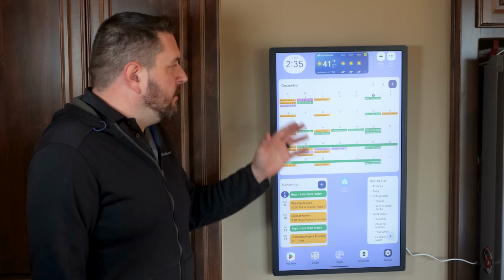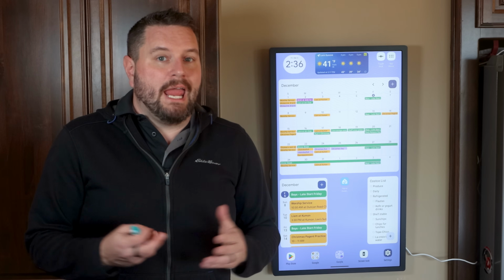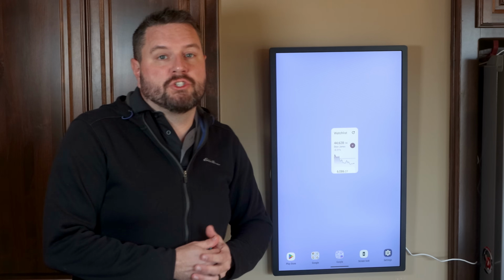If you use Outlook, you can switch it out with the Outlook calendar widget. If you use Notion or Todoist, you can swap it out for one of those widgets as well. And if you have multiple family members that use different applications, just create a different desktop for each of them and have their custom widgets show up on there.